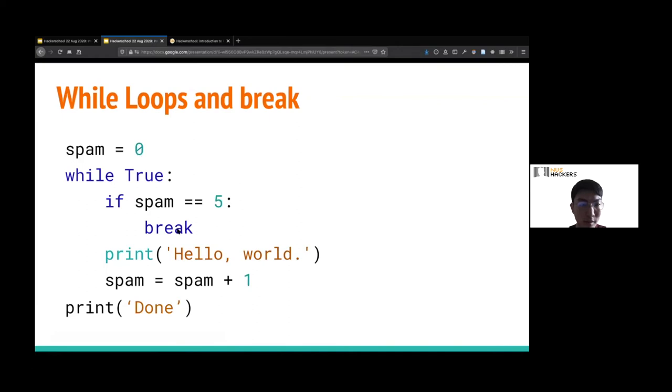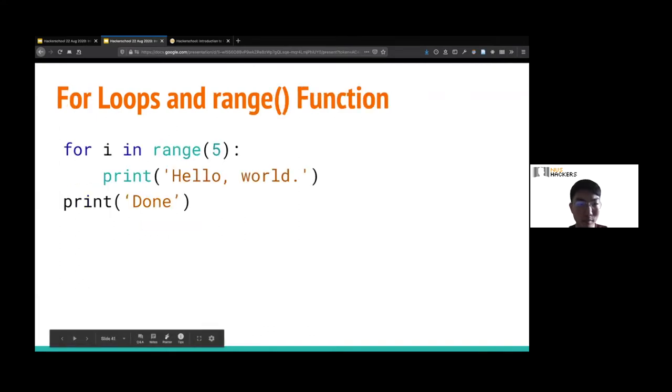So this program will print hello world 5 times, similar to the last program. At first, spam is equal to 0, and if spam is equal to 5, it will break. Right now it will not break because the condition is not fulfilled. And you print hello world 5 times. And when spam is incremented to 5, you will hit this if statement and you will evaluate the break statement. So it will exit the entire while loop and you will print done.